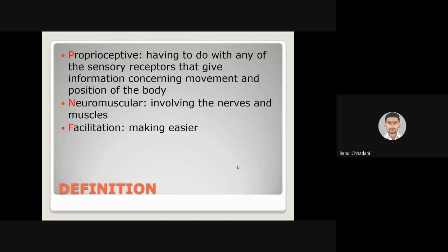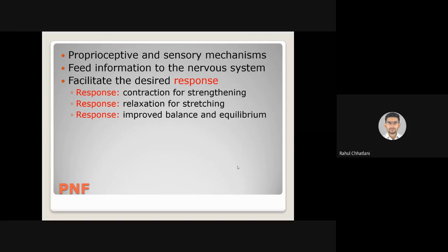Second, neuromuscular, that is the nerves and the muscles. And third is facilitation, that is making it easier, or to facilitate, that is to encourage it. So PNF, that is proprioceptive and sensory mechanisms, feed information to the nervous system. So first, we stimulate proprioception through nerves and muscles and take a response from it.